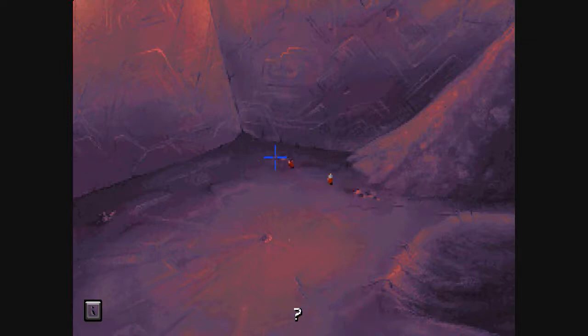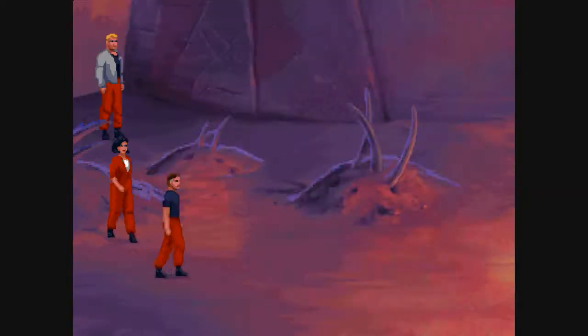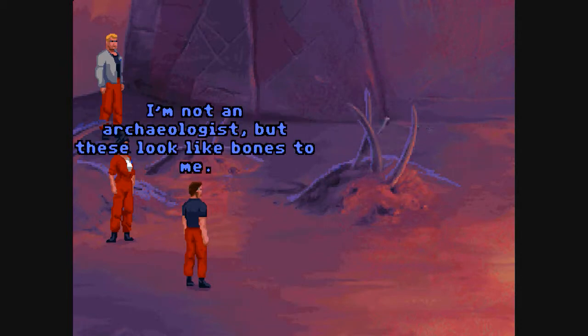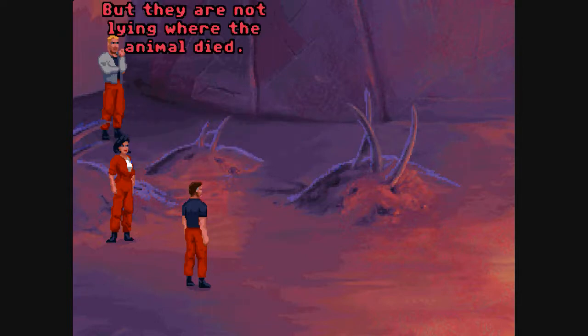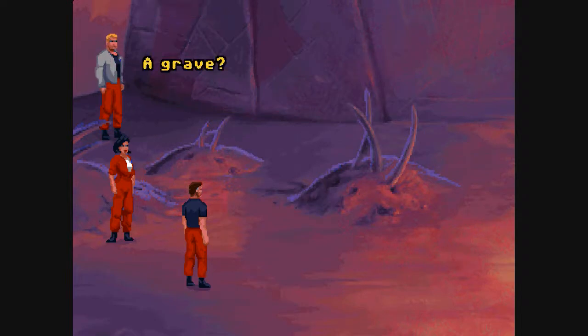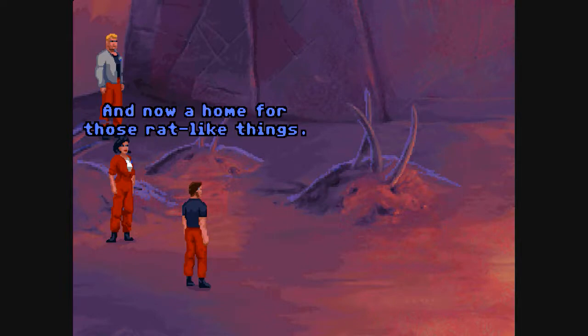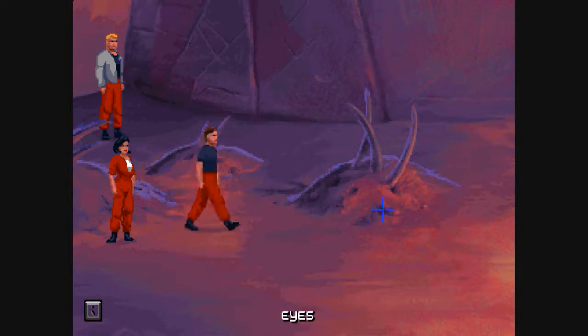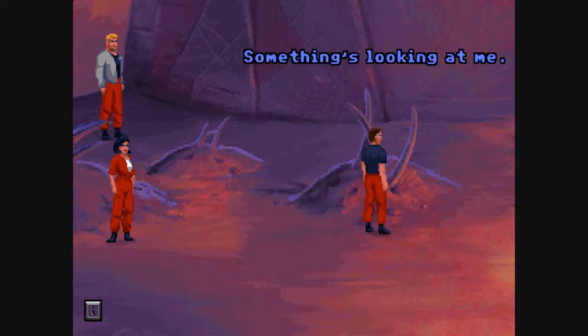Let's see what's over here. Not just plants, but creatures too. I'm not an archaeologist, but these look like bones to me. But they are not lying where the animal died. They were placed here. Markers. A grave? Best guess. And now a home for those rat-like things. Something's looking at me.